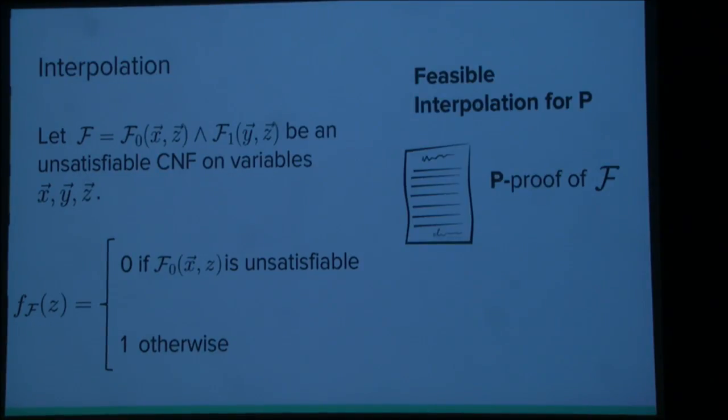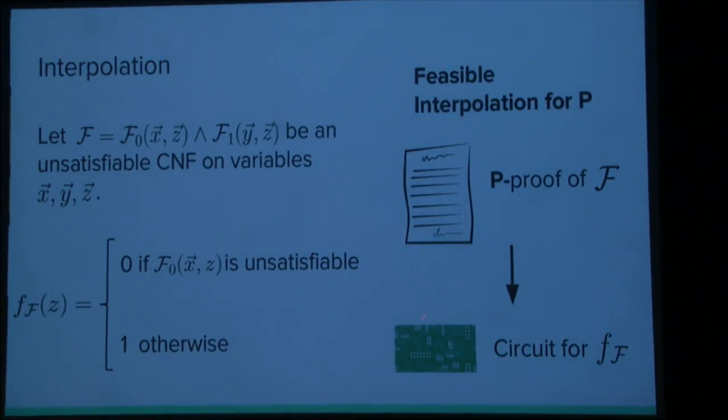More formally, we start with a proof of f in some proof system P, and we can translate this proof directly into a circuit or an algorithm which computes this Boolean function, such that these things are of comparable size. This allows us to translate circuit lower bounds back into proof size lower bounds. Yep? Is there an issue if they're both unsatisfiable? No, we just output 0. More generally, when only one of them is unsatisfiable, you answer that one, and when both are, you can answer whatever.